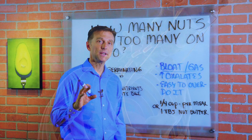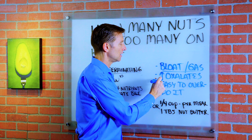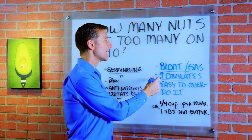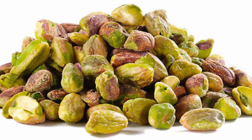Now, also, if you're predisposed to kidney stones, okay, I don't want to complicate things too much, but certain people are stone formers, and when they consume almonds, for example, or almond flour, it's higher in oxalates. The nut that's the lowest on the scale for oxalates is the pistachio. Those are pretty safe, okay?